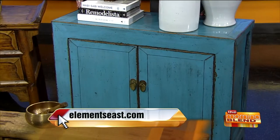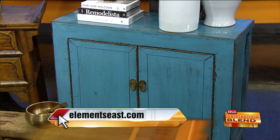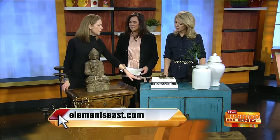That's right. You know, we all love our neutrals, myself included. If you see my house, it's white walls, gray cabinets. One piece against an otherwise kind of quiet backdrop can make a wow. I totally agree. It just pops, just like that.